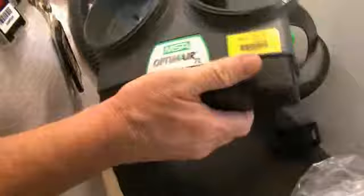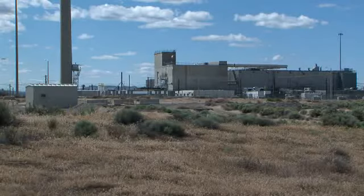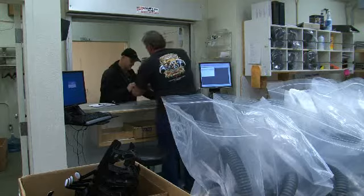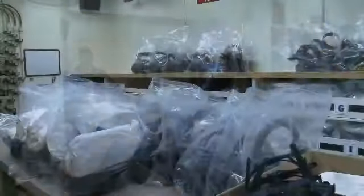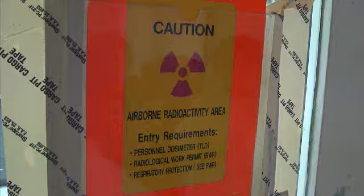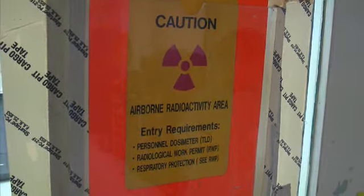Nitric line removal today. So currently, employees at the Plutonium Finishing Plant closure project are the greatest users of respiratory protection equipment on the Hanford site. PFP employees issue and use nearly 22,000 powered air purifying respirators, or PAPR units, annually. Their success rate is nearly perfect at 99.963%. However, in the nuclear cleanup business, there is no room for error when it comes to respiratory protection.